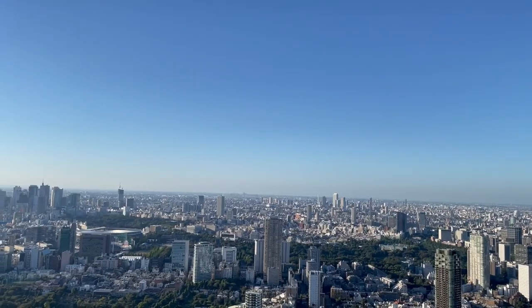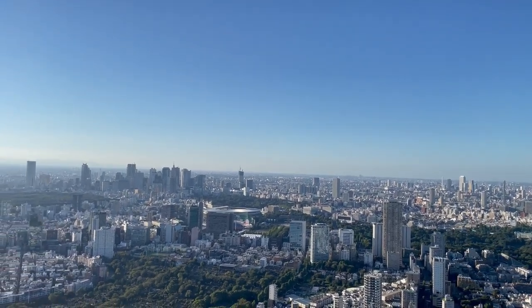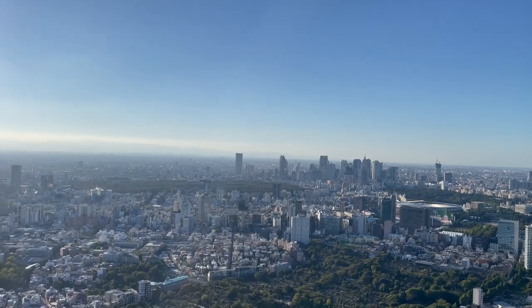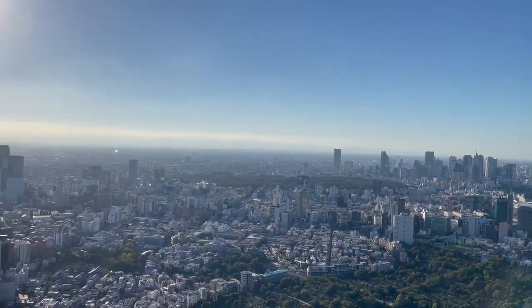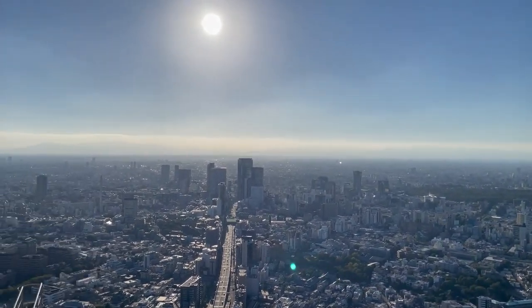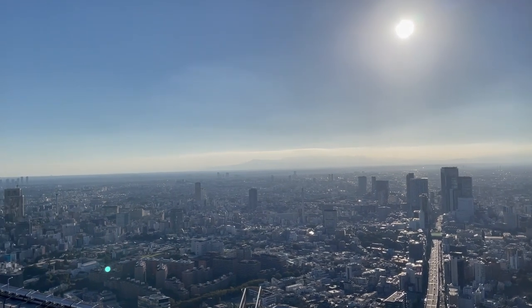This is the view on the west side. The green that you can see in front of you is Yoyogi Park, but in the distance, the green area is Shinjuku Gyoen National Garden. You can also see the 2020 Tokyo Olympic Stadium. It is a building with a round roof. The tallest building near Shinjuku is the Tokyo Metropolitan Government Building. This long road is Meiji Dori. It is an important road in Tokyo.